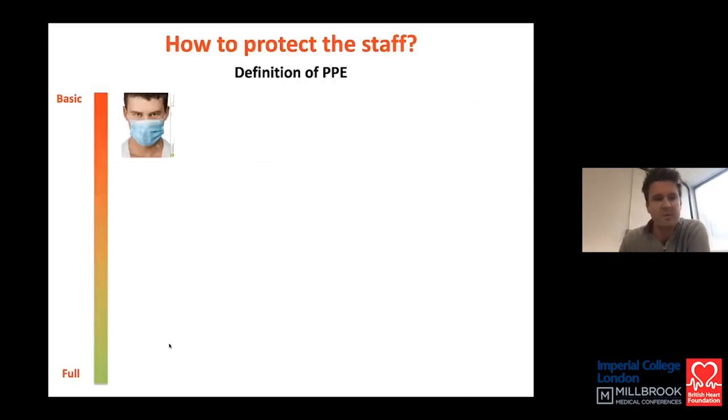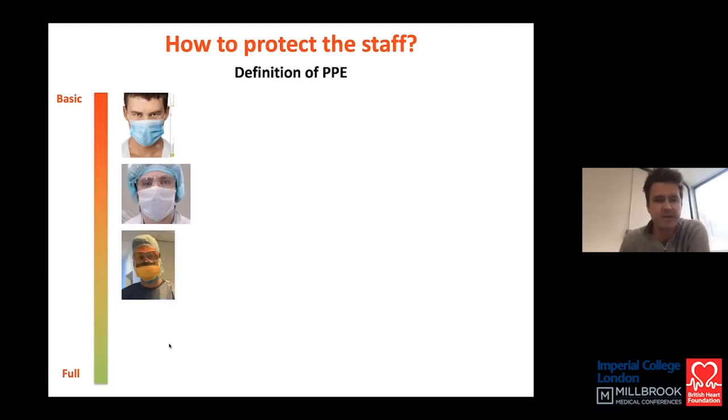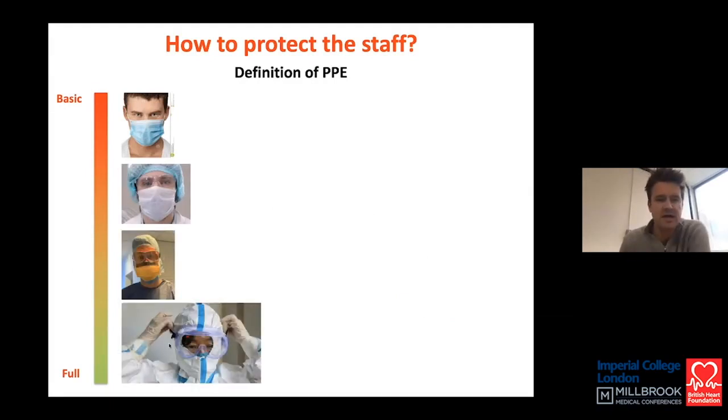Although, of course, the definition of PPE is quite ambiguous. Different countries, different places, different hospitals, you use different things. And you can have a spectrum all the way from the very basic surgical masks, to, as we can see from Chinese and South Korean videos, a full body kit that doesn't leave any millimeter exposed. So what you have to think is, what is your reality, what is your need and your policies when you think of implementing your strategy?